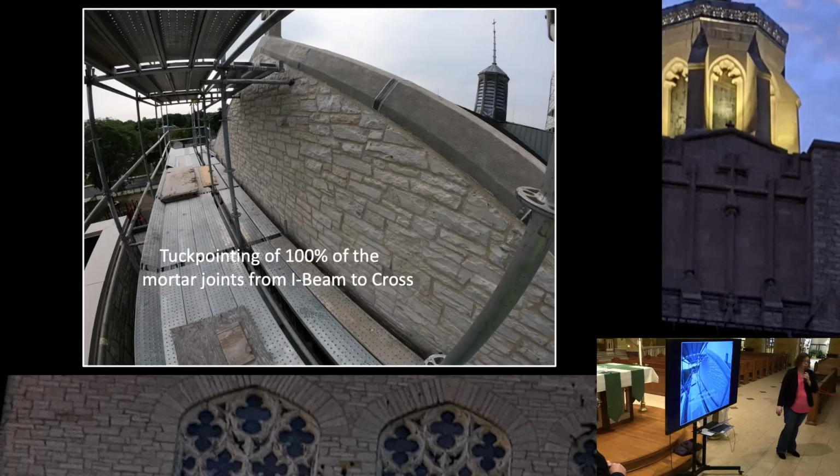All of the tuck pointing, 100% of the tuck pointing above that steel lintel, was removed and replaced during this project. Overall, I would say on the bell tower, we had about 70% of the mortar joints end up getting replacement or repairs. And on the north wall, we had 100% above the window, and I believe about 60% from that point below it. So it was a very significant project.